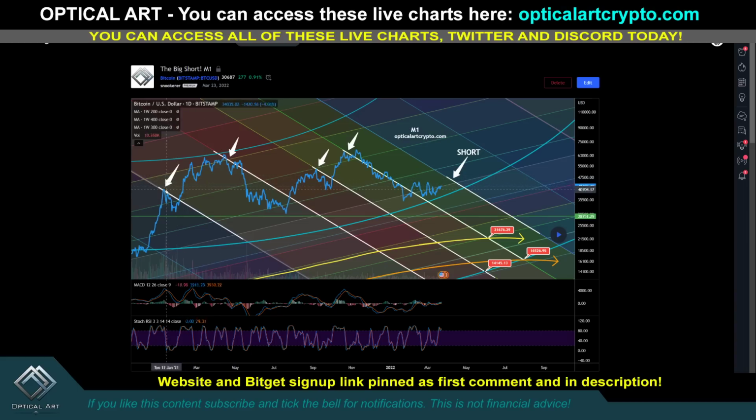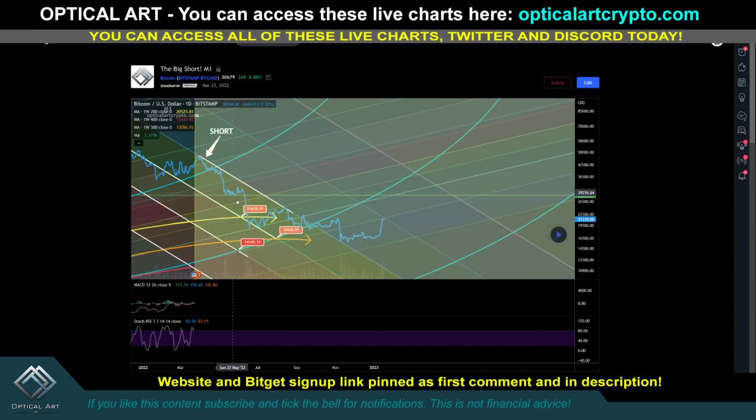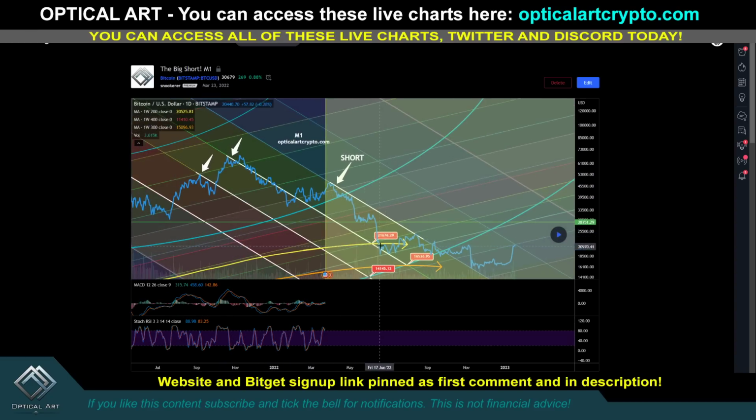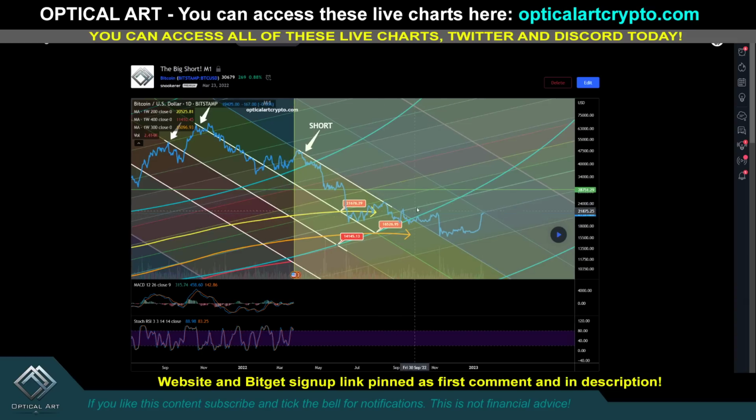But based on this chart, you notice right here we got rejected. We got rejected at this fib channel line, rejected at this fib channel line, rejected at this fib channel line, so it made sense when we hit this line, we would get rejected. And that is how it played out. We hit it, we came down, notice we found support on this line. We hit this line again and got rejected. Notice we pushed above it, we tested it as support, and we pushed up.